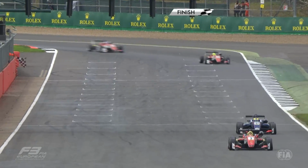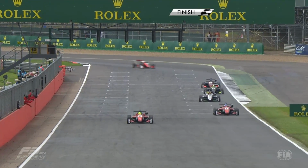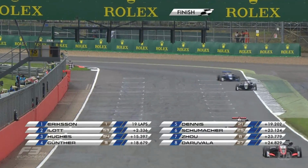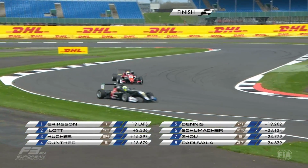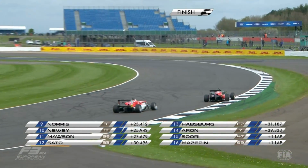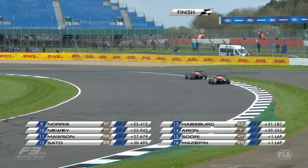Jake Hughes gets his first podium of the year in 3rd position after a very good first lap, a really good start to the race. Max Gunter is 4th. Jake Dennis comes home in 5th place. More good points for the Carlin team. Mick Schumacher in 6th position to add to yesterday's 8th place finish. So he's doing really well in his debut weekend in the championship. Guan Yu Zhu in 7th place. Jan Daravala comes home in 8th.